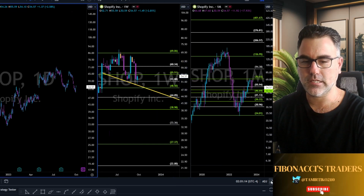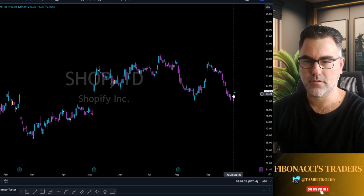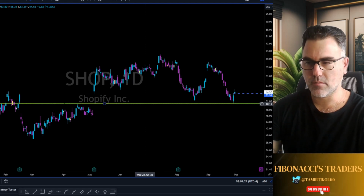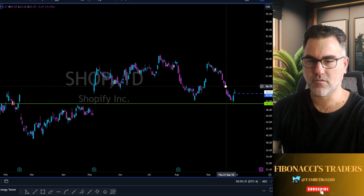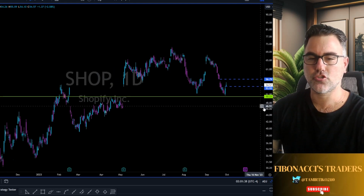On the daily, it looks like this. Gap here needs to get filled. It might get filled already on Monday. This is the support. Why is it support? Because it was a very tough resistance over here. We have also a gap over here. So basically, very tough conditions on Shopify.